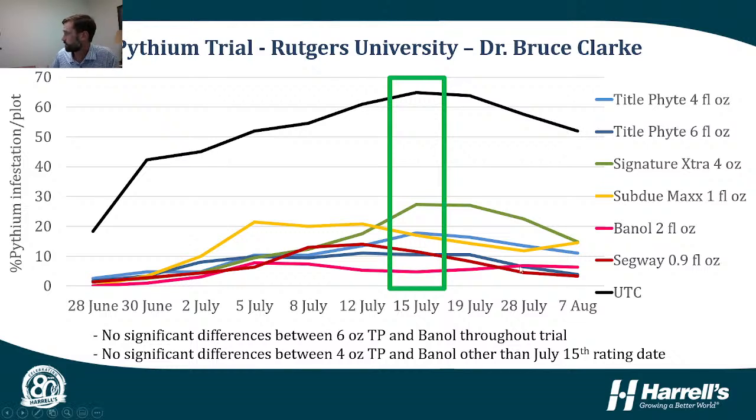But what's important to note is that, statistically speaking at least, Tidal Phyte at 6 fluid ounces per 1,000, which is represented by this dark blue line, is statistically similar to the Banol at 2 fluid ounces per 1,000 square feet. So at our high application rate, 6 fluid ounces per 1,000 of Tidal Phyte, we are performing as good as the best standard fungicide treatments that are on the market today.